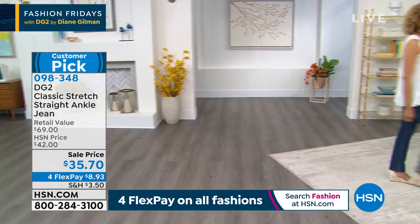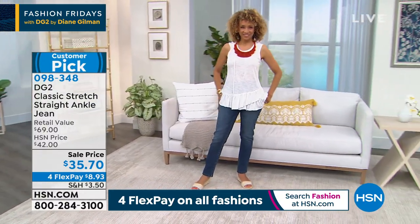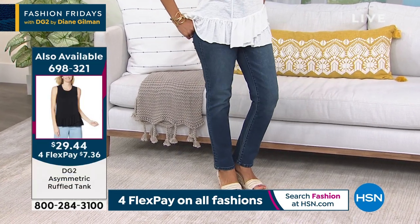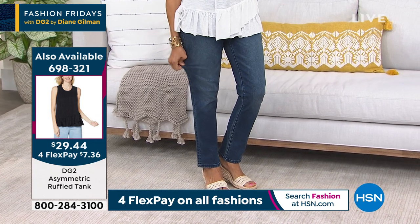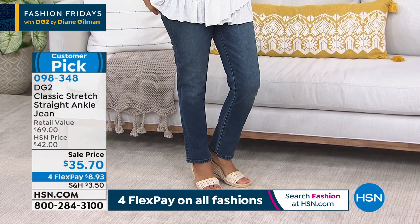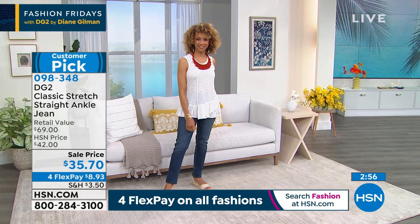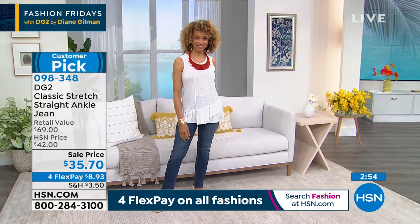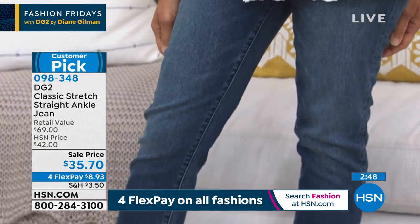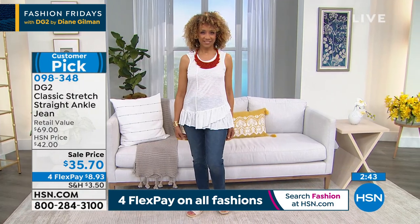So back to the classic straight ankle. That just means that from the knee down, rather than narrowing to the ankle, it just goes straight. So if a regular skinny jean has, let's say, an 11-inch foot opening, this is 12.5. But for a lot of women, they feel that balances out their thighs and their hips more. This is such a good deal. I cannot believe we have all this pricing tonight, and it all happened at the last minute before the show. This is such a good deal.